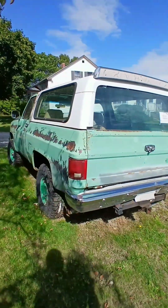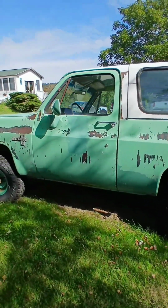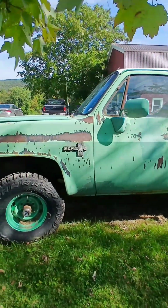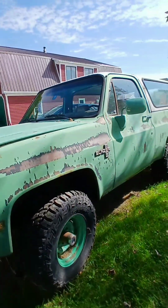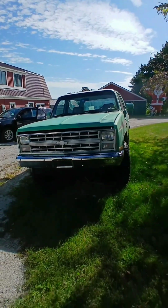The second generation ran from 73 to 91. Based on the grille and badging, the K5 badging ceased after 88. I estimate this Blazer to be an 85 to 88, which came with a 5.7-liter 350 V8.